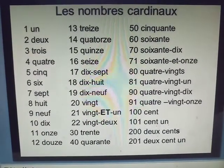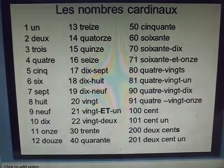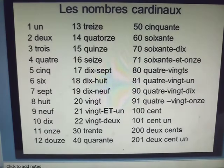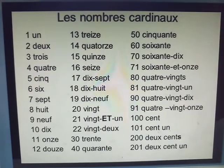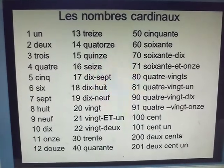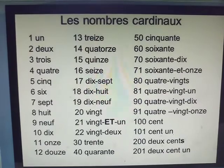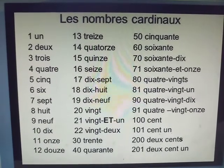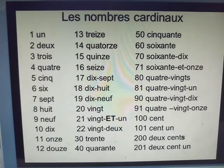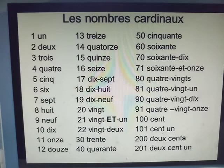This is a chart of all the numbers from 1 to 100 and also showing how to make the numbers after 100. 0 is not shown here but it's known now. So you can see after 20, 21 is vingt et un. The T is combined with the following E of ET, which means and, and so the pronunciation becomes vingt et un, 20 and 1, 21. 22 is vingt-deux, 20 and 2. The hyphen in between 20 and 2 has to be given. Without it, it's a spelling mistake. Similarly, 23, 24, 25, 26, etc.